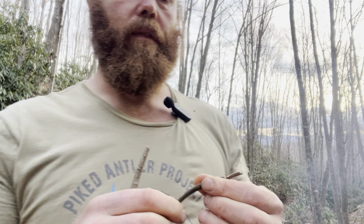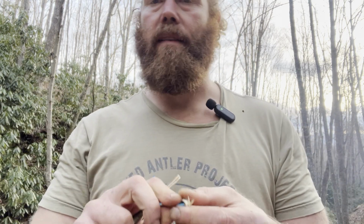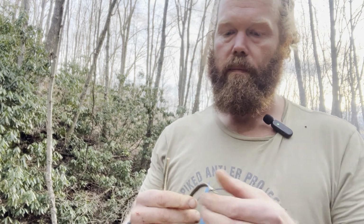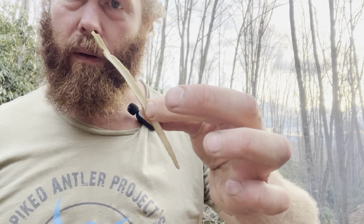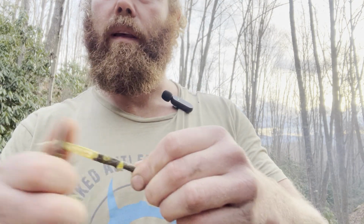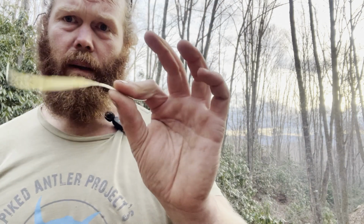I can take the outer layer off, the outer bark, but I've just never really had as much success aiming to take the bark off versus taking the wood out. There we go. That's what we're looking for. Take some of it off. We just kind of work that the whole way through. And this is what we're looking for. Now, ideally, this is dried before we use it. I need medicine now. So we get a few more of these.